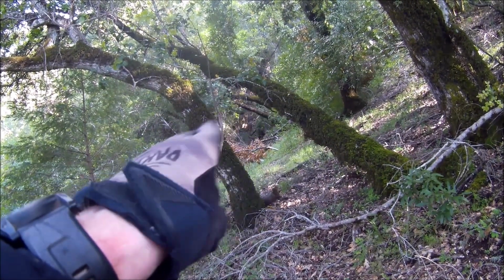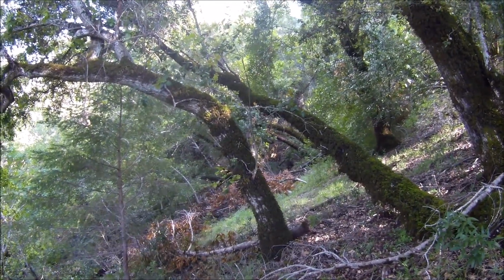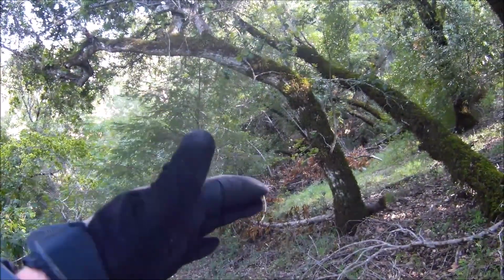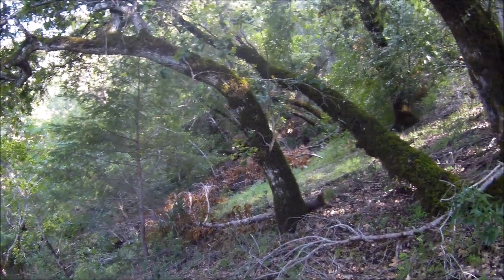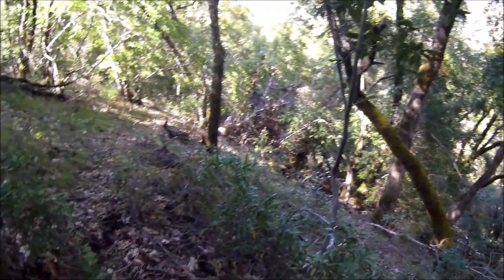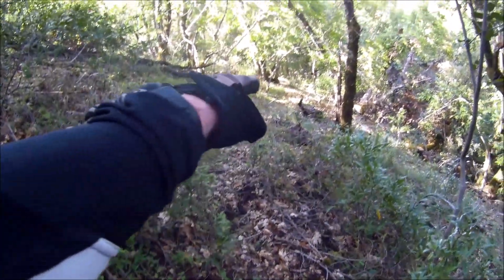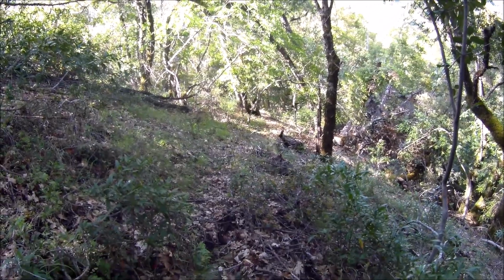Okay, that's that gully that's off to my right. You can just see it's just chock full of down trees, and it's really steep down there. So I kind of came down on the top edge of those trees, came across here, and look what I ran into. Right there. That's the trail. Wow. So it is here.